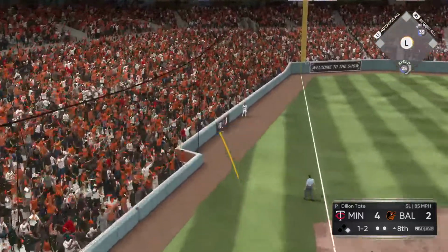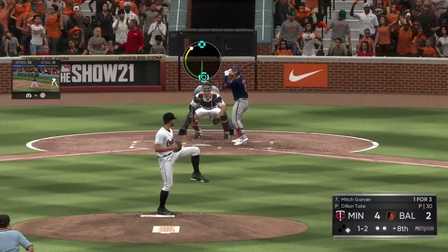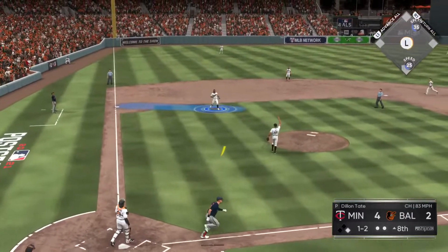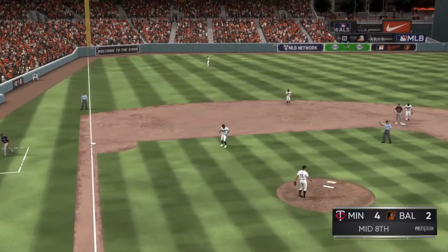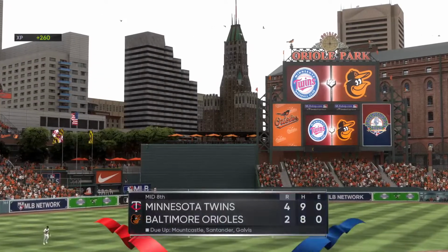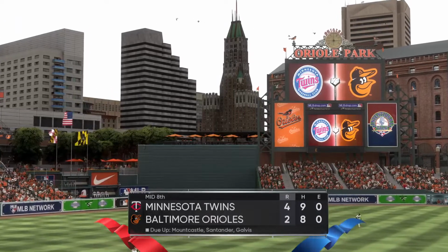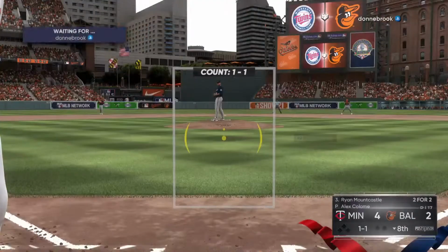And that one yanked just foul. Simmons, the runner at first with 2 gone. Pitch is popped up. Franco is there for it. No problem with this one, and the inning is over. In now for the O's, Ryan Mountcastle.